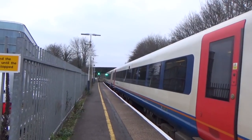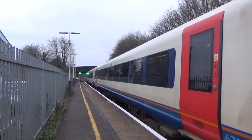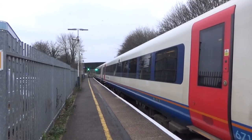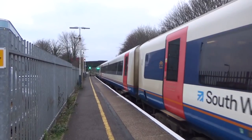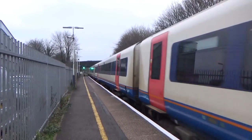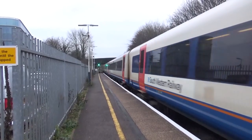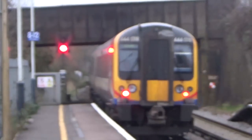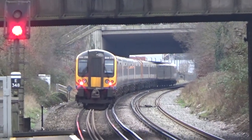Alright, departing now is the 1443 Southwestern Railway service to Brockenhurst, formed of 444 something, and a 444018 is the rear of it. And 444018 has the nameplate of Fab 444. I mean, it's looking pretty fabulous. It's a lovely train.